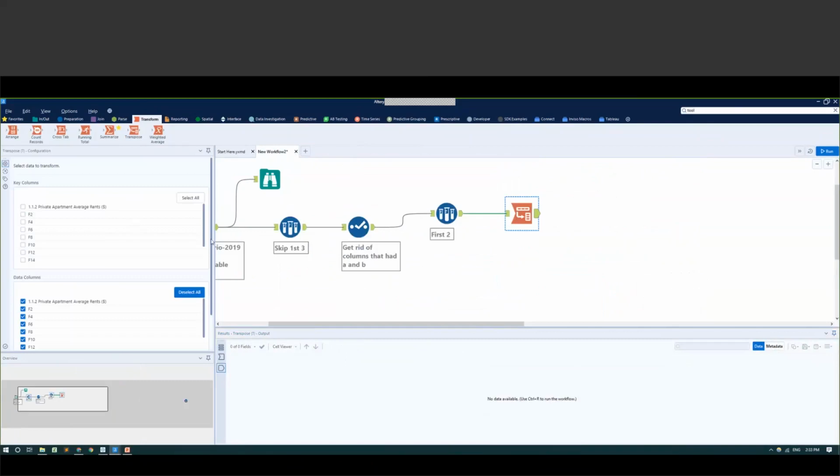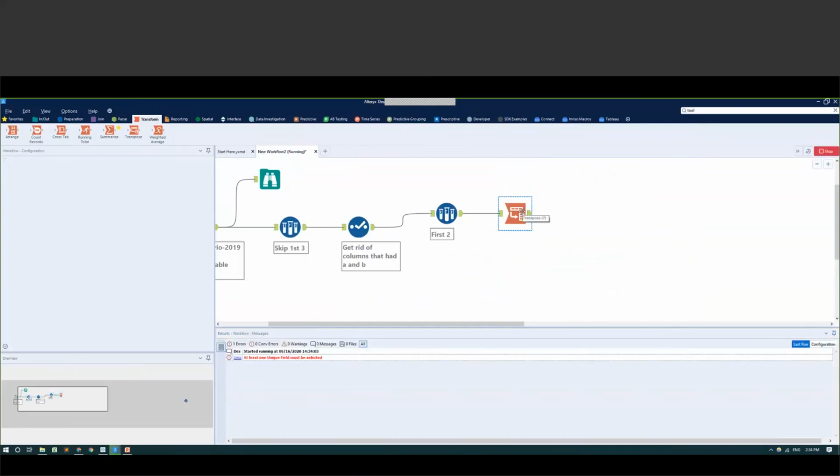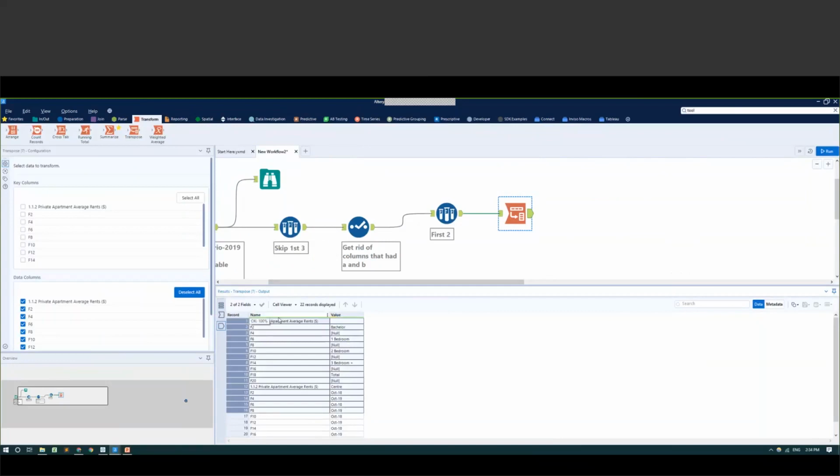So in this case, what we're going to do is we're actually not going to have any key columns, and you'll see why in a second. We're just going to have our data columns. I'll click on Run. And effectively what we've done is we've done a transpose of all of our data in a traditional sense, which is something you'll see a lot in Excel. So I basically just transpose literally all of our data.